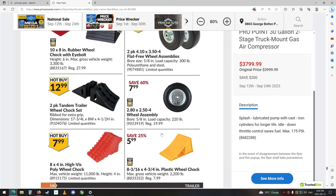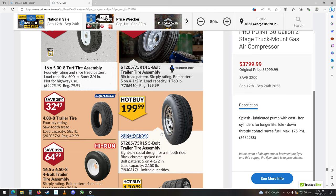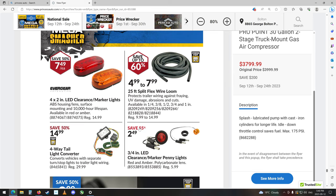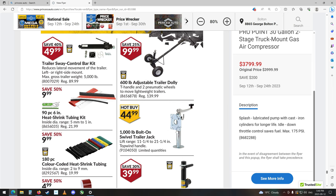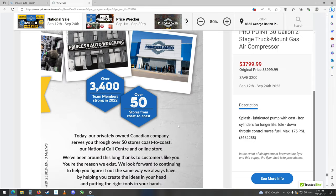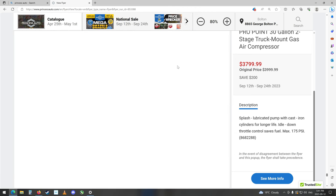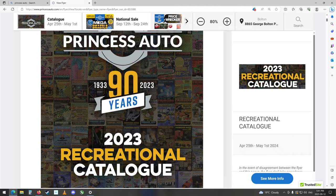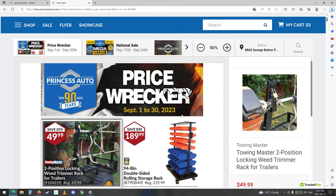Some wheelbarrow tires, some little tool cart tires, some bigger tires, tire racks. Not too bad. A bunch of wire. A little jack there. Another jack for your trailer. And I guess that's about it. There we go. So, yeah, this is, I believe, for their 90th. Oh, that's the catalog. But that's price wrecker. Yeah. But, yeah, not too bad of a sale.